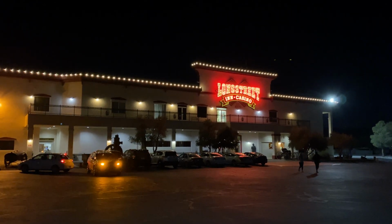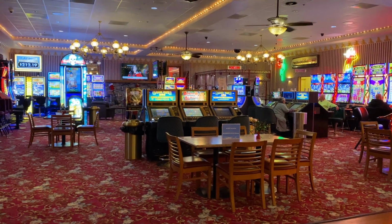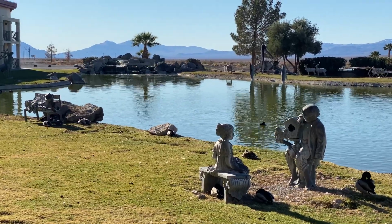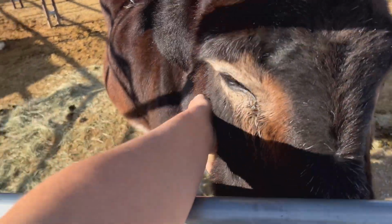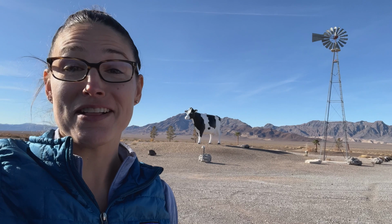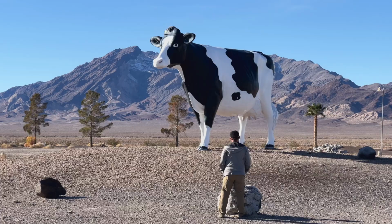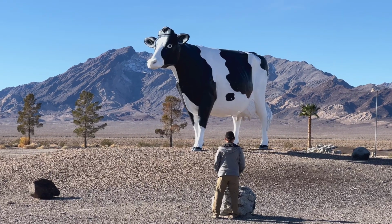The next place is up the road, the Longstreet Inn and Casino. Not only can you fill up on gas, food, or even stay here, like we did, but they have an animal petting zoo. I love donkeys. Yes. And this is for our friend Josh at California Through My Lens. Josh, we know you love these big statue things. This is called the Big Bovine of the Desert. Why it is in the middle of the desert, we cannot answer that, but here it is.